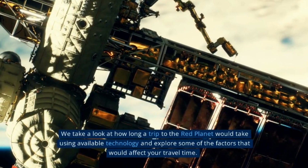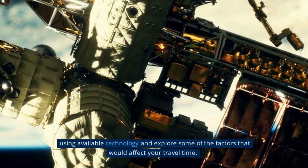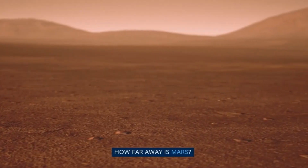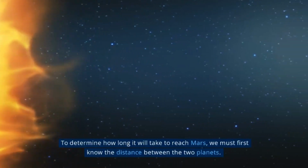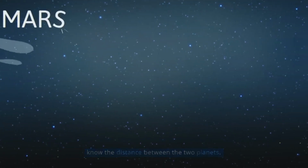We take a look at how long a trip to the Red Planet would take using available technology and explore some of the factors that would affect your travel time. How far away is Mars? To determine how long it will take to reach Mars, we must first know the distance between the two planets.